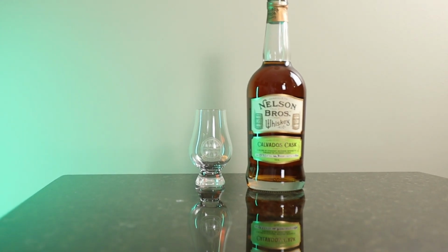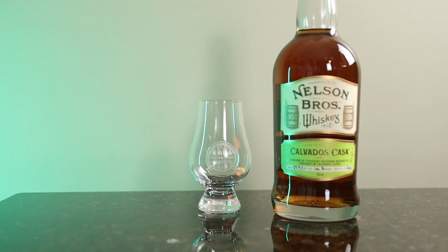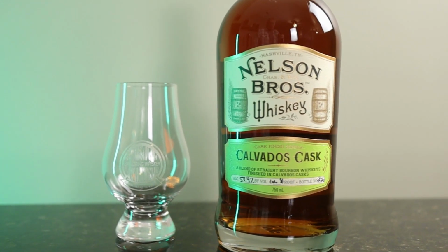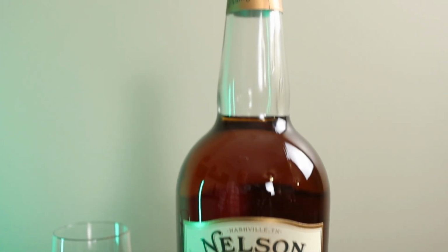Today we're going to continue down the Nelson Brothers Distillery line of cask finishes. So today we are heading into the Nelson Brothers Calvados Cask finish. I don't know what Calvados was, but it is an apple brandy. Apple brandy, but it's from a specific region in France.